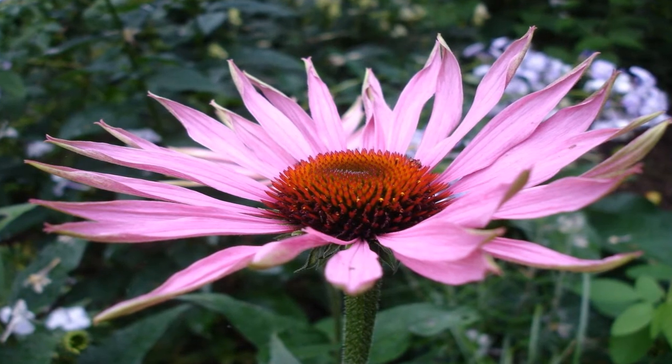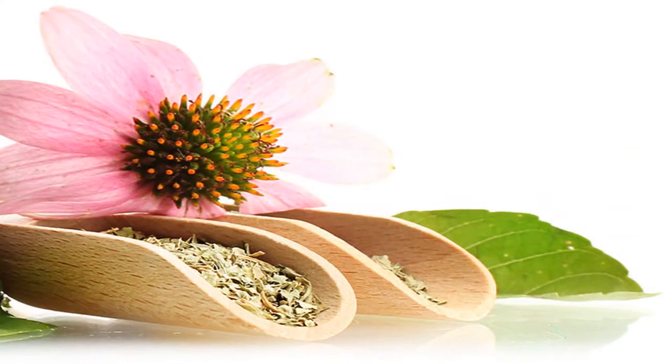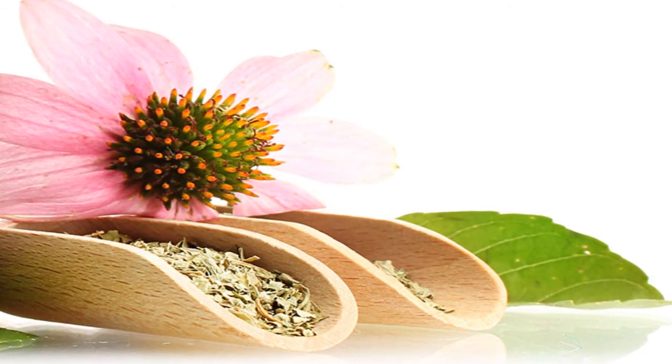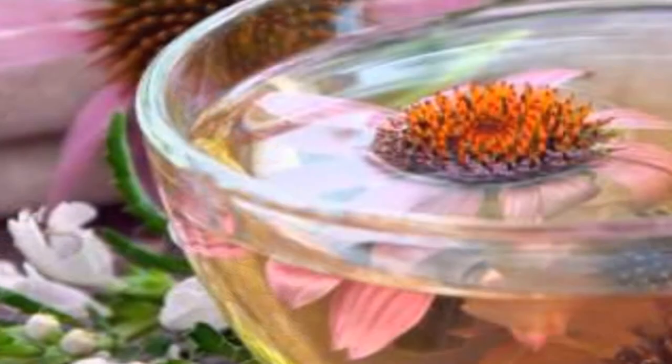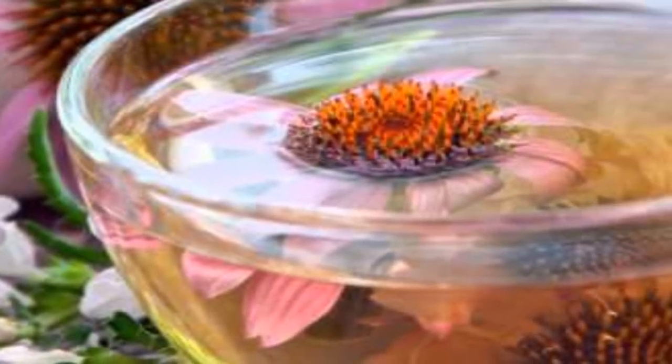9. Echinacea. This herb is well known for strengthening the immune system, but it's also a great solution for varicose veins. It's good for reducing inflammation and acts as an analgesic for the pain associated with varicose veins.